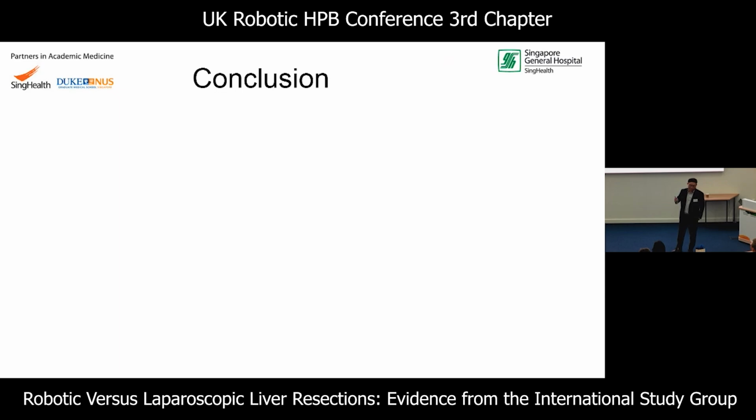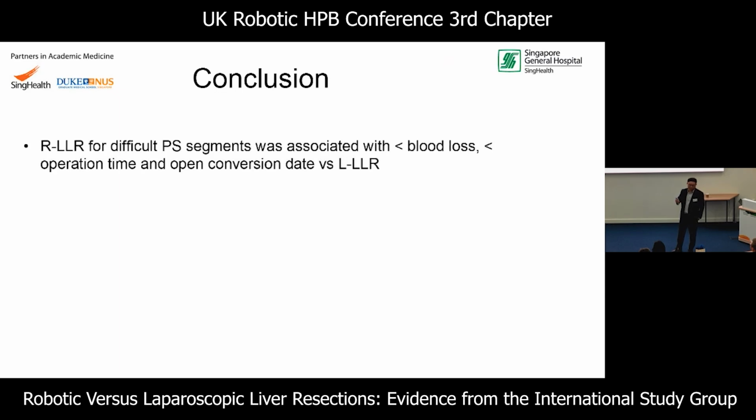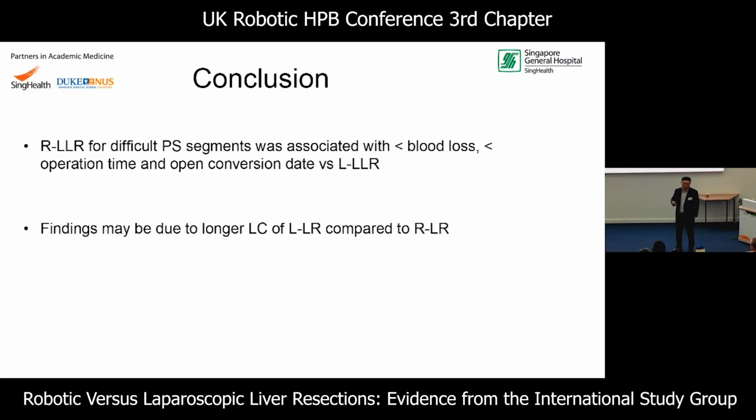In this, we matched for the same things. I'm not going to go through the table, but the same conclusion came out. Robotic liver resection for difficult posterior superior segments was again beneficial in terms of reduced blood loss, shorter operating time, and open conversion rate compared to lap. However, we feel that maybe it's due to the learning curve, which we will touch on later.